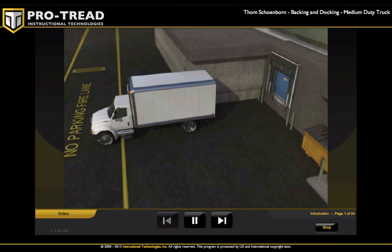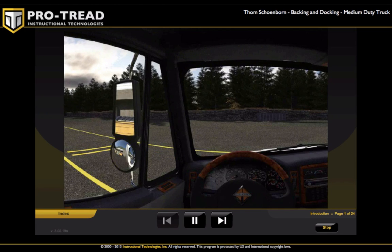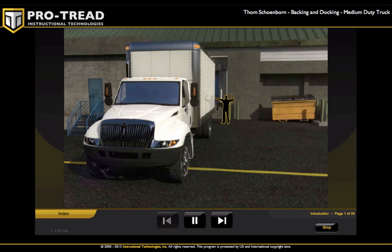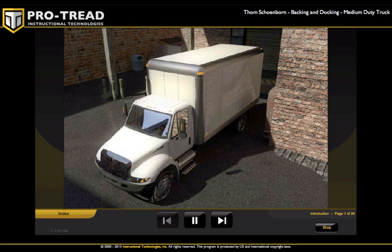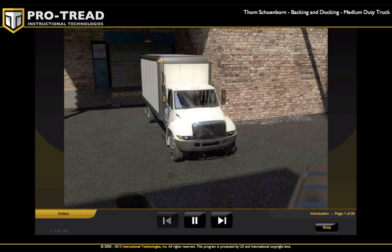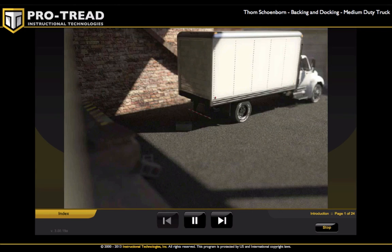Today's lesson focuses on backing. As we all know, backing is a crucial skill that drivers perform every day. We are not going to be successful in our jobs unless we've mastered the ability to back safely. Many of us, maybe you, have been backing up trucks for years, and you may be thinking that there's not much left to learn or to review. But if backing is so routine, then why is it the cause of the largest number of truck driving accidents?